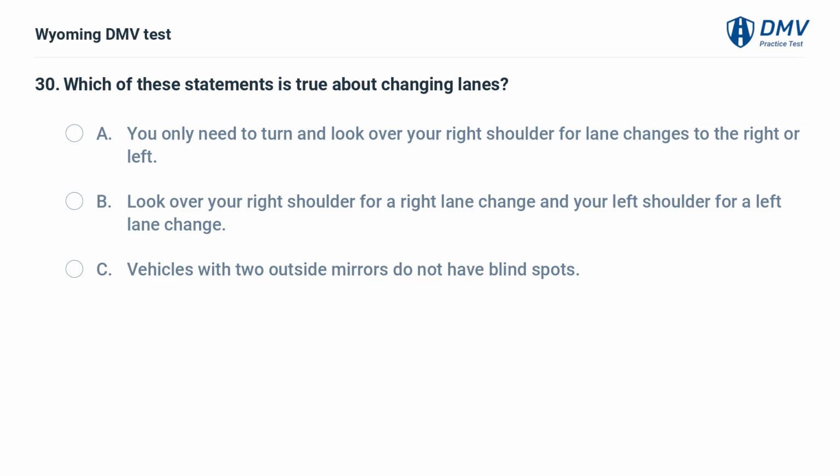Which of these statements is true about changing lanes? A. You only need to turn and look over your right shoulder for lane changes to the right or left. B. Look over your right shoulder for a right lane change and your left shoulder for a left lane change. C. Vehicles with two outside mirrors do not have blind spots.